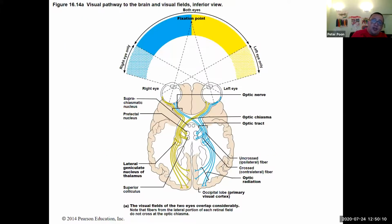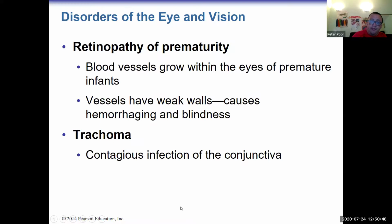I want to make sure you guys understand this. I already tried to explain this once when we talked about the optic chiasm or chiasma, but basically all the stuff on the right side, I want to process on the left side of my brain. So everything from my right side, whether I get it from my right eye or left eye, I want to process on the left side of my brain. The only way to get stuff from the right eye to the left side of my brain is to cross the optic chiasm. And the same thing for the left side.